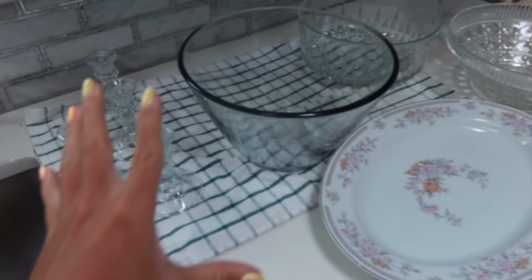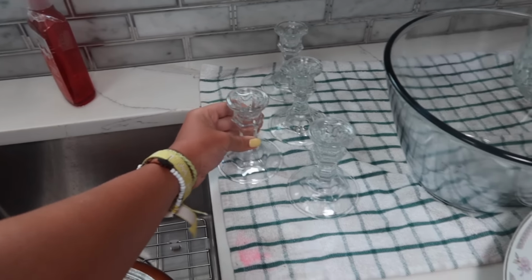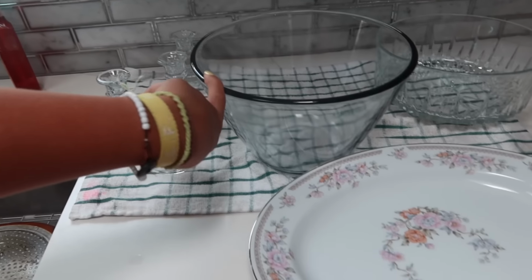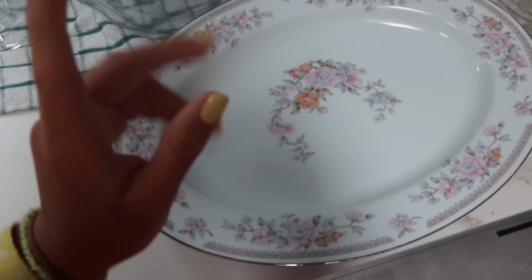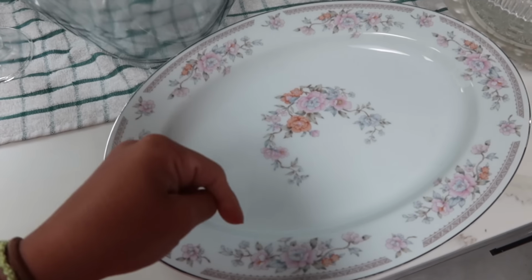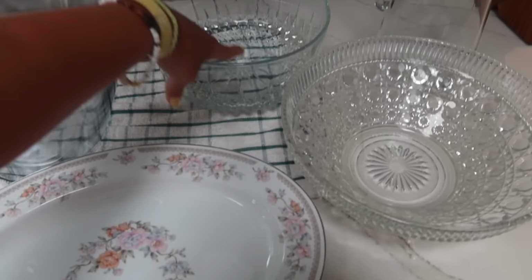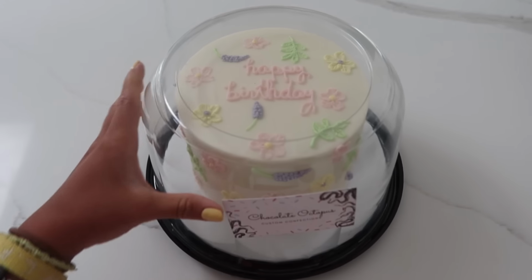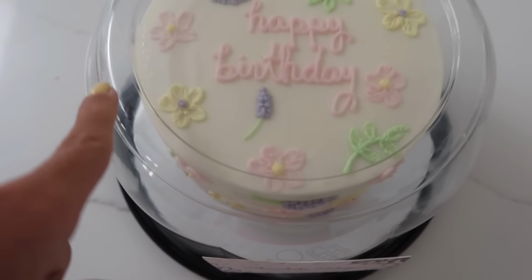And then we went to Goodwill and got a bunch of glassware. These are for the candles. We got four of them. We have this big bowl for the Caesar salad because we're catering Carrabba's. This for the cannolis from Carrabba's also. And then also we might get some extra desserts at Publix. And then two bowls for pasta and for water. Here's my birthday cake. It just says happy birthday with a bunch of flowers.